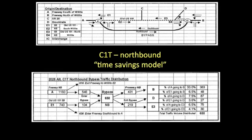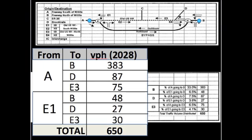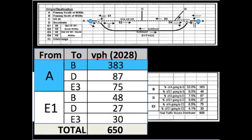Okay. To make the chart on the bottom right-hand corner a little bit easier to see, we blew it up and rearranged it to make it a little more easy to understand. This chart shows the left-hand column is where traffic is originating from, either A or E1. The middle column is where the traffic is going to, and the right-hand column is the vehicles per hour generated by each one of those origin-destination combinations. So if you look at the top schematic, the two blue dots show point A and point B, which are then indicated in the table below.